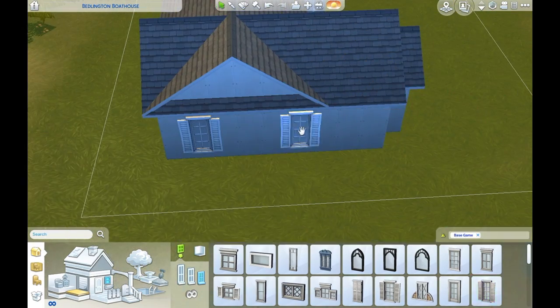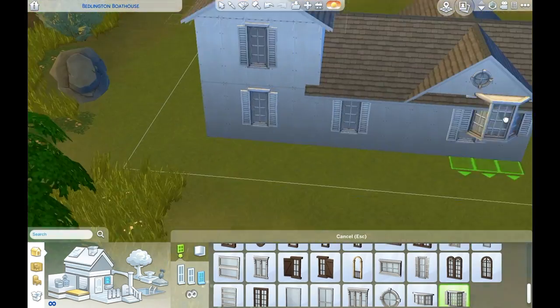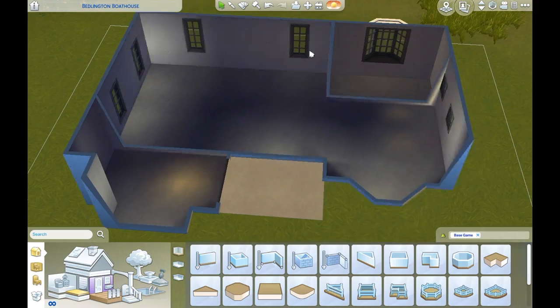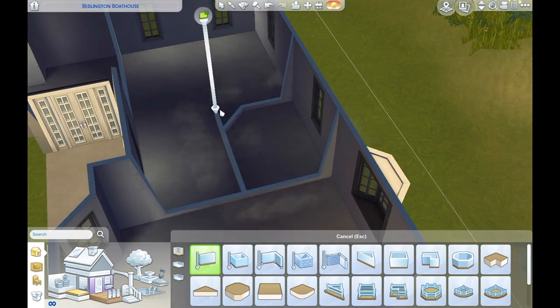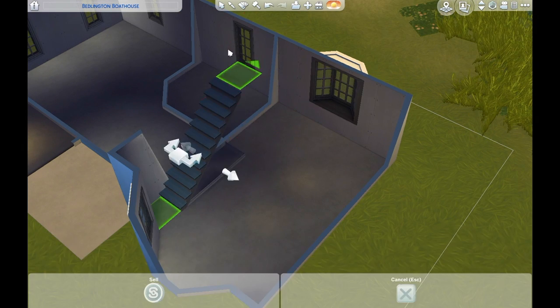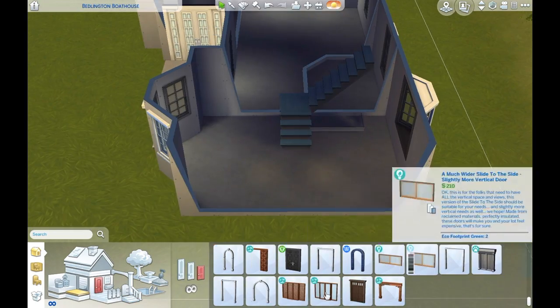I used lots of blues and whites and things like that. Very neutral, and I really like the way it turned out. I did struggle with the floor plan a little bit. I wanted to make it at least 2 bedrooms, but I wanted to make the upstairs pretty small.